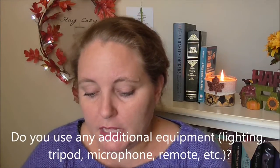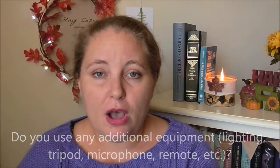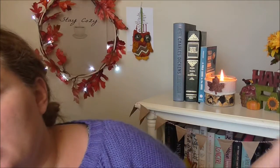Question number two, do you use any additional equipment, lighting, tripod, microphone, remote, etc.? The only thing I have is a tripod, and it's the Sunpack Platinum Plus 6400 UT. I couldn't find it on Amazon, but if you just look up Sunpack, Platinum Plus, 6400 UT, you'll see it.